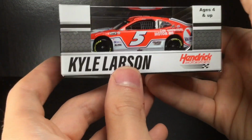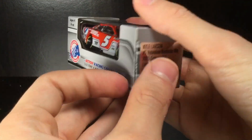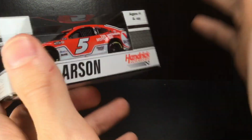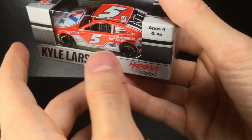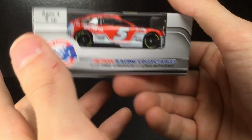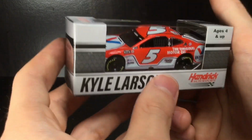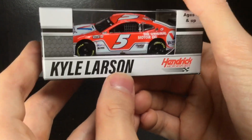Today we have one of the coolest Kyle Larson paint schemes ever. It is his Nashville Race to Win Valvoline Chevrolet Camaro. This is going to be a very sought after Kyle Larson diecast, I'm afraid. And I tell you what, this one is one of the most popular race wins ever. Everybody is loving this Nashville car. I'm telling you guys, this is going to be a great diecast review.